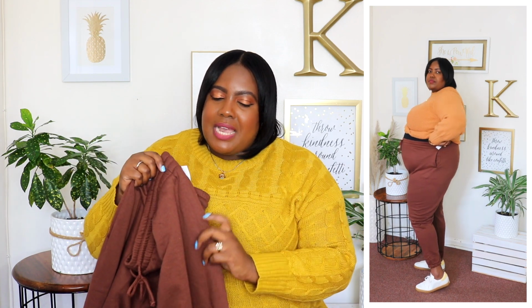It has 2 side pockets which are hidden, and I absolutely love that it's not sticking out. This also has a fleece lining inside, so it's super warm. Definitely going to be perfect for fall and winter. The length on this is a good length. It meets me at my ankle, and of course it's a jogger style, so it's cinched at the ankle.